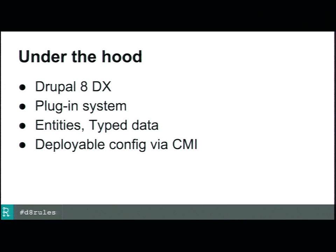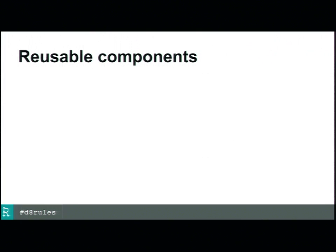And another great thing for the developers or even for administrators will be that we will be able to deploy configuration, or the Rules configuration, via the Configuration Management Initiative, via CMI. So that made us all look forward to it.